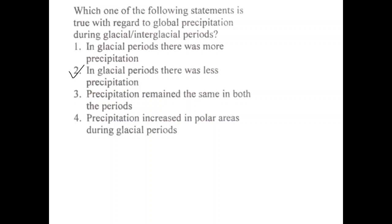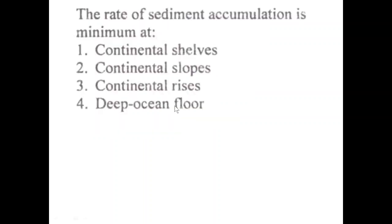This is a very common thing to understand, and this is a very easy question where you have to apply some logic and you will get the answer. You should know that the glacial periods are associated with lowered humidity. Okay, all right.